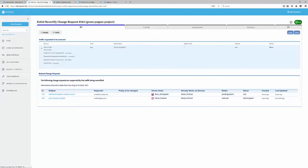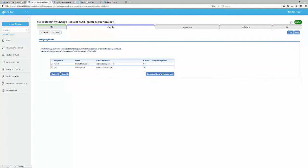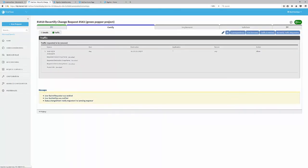Now that all stakeholders are understood, Fireflow allows us next to notify these requesters, sending an outbound email advising of traffic request recertification which is taking place. The requesters must now respond back via email, which is captured in Fireflow's dedicated email inbox, attesting that they still require this connectivity on the network. Based on the feedback, Fireflow can either plan removal or maintain that traffic is needed. If the traffic is needed, the traffic request is recertified for another set period of time.